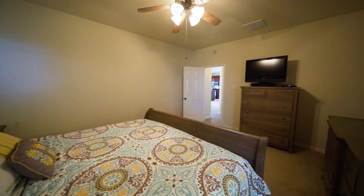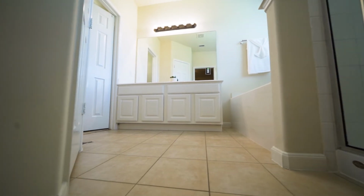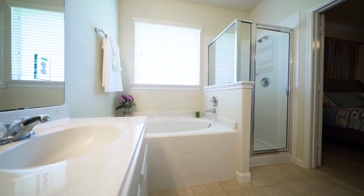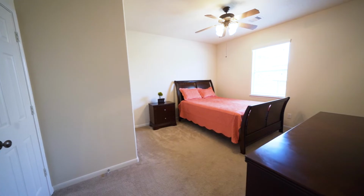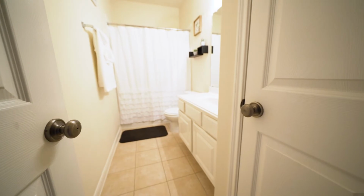The master bedroom is spacious, and the master bath offers dual sinks, a whirlpool tub, separate shower, and a walk-in closet. The additional guest bedrooms are very roomy and have window blinds along with ceiling fans and light fixtures.